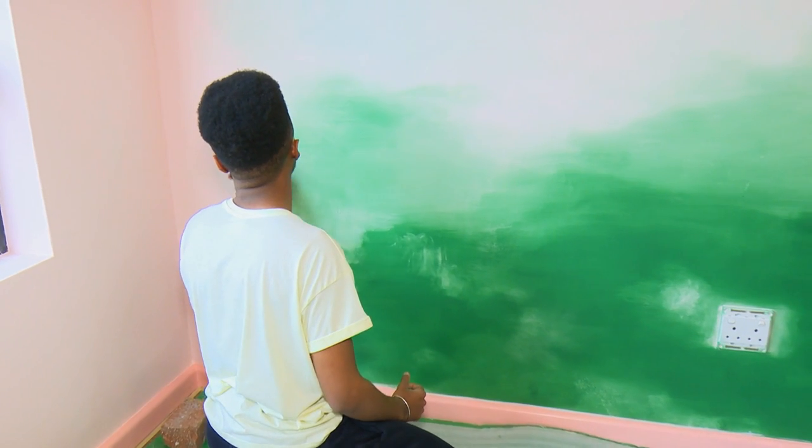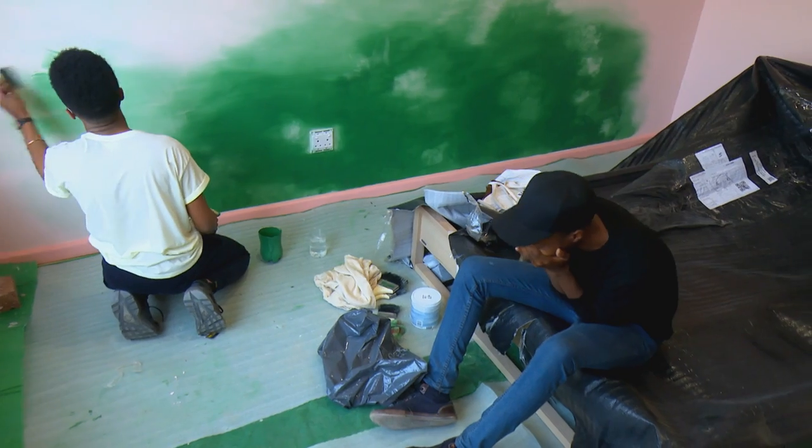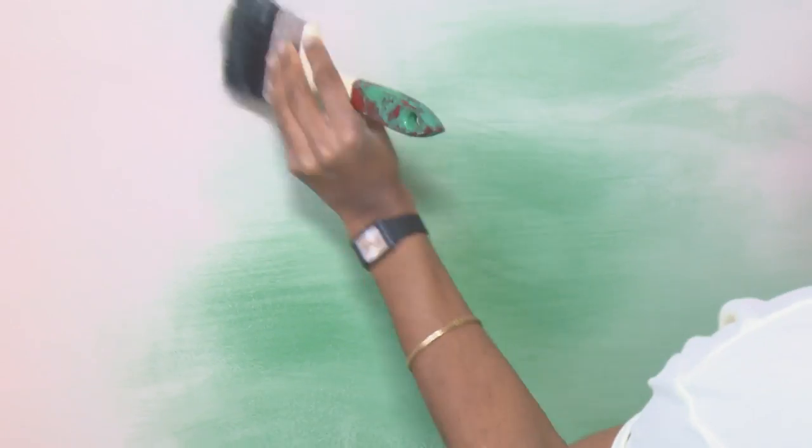I'm not quite happy with the lines that are showing at the moment, and now stop it. You need to stop it. It's driving me crazy. I can't remember the last time I actually slept and dreamt at night because of the wall mural. Tempo is actually quite stressful. All he's doing is just sitting and complaining throughout and not supporting here.